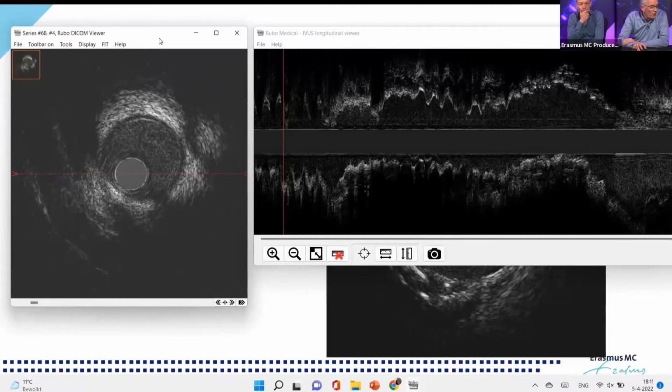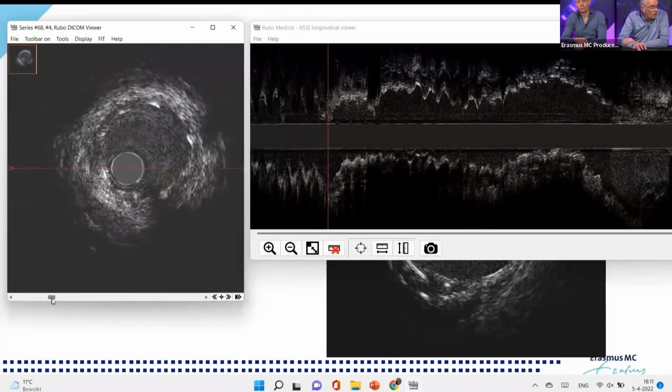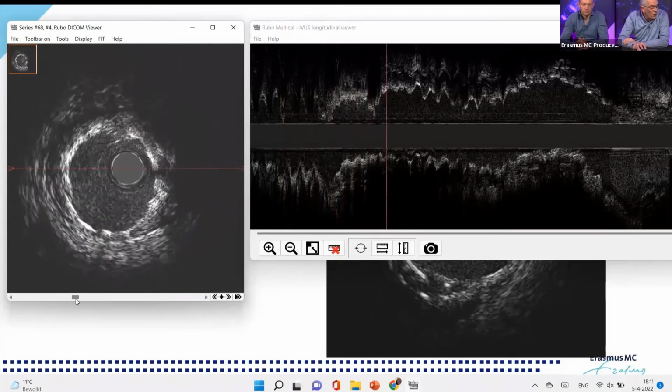But for your last IVUS, or what you think might be your last IVUS, it's always good to have the whole picture. So that's why we started distal in this normal vessel, so that we can see all of the old stents and the new stents in there, and see what the situation is and if you need to do something more.